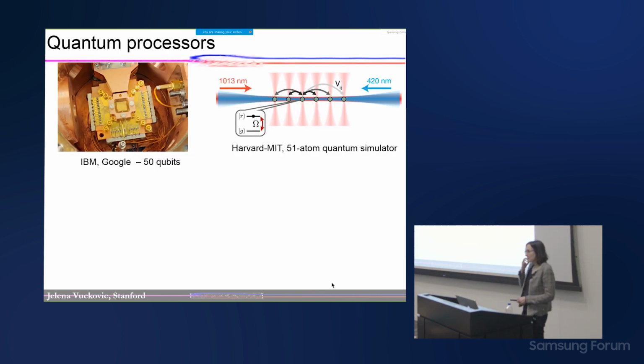So now I'd like to shift gears and spend the rest of my talk telling you about our work on quantum processors and quantum technologies. And it's also very strongly related to the first part of my talk, because photonics is a critical part of all of the quantum technologies.